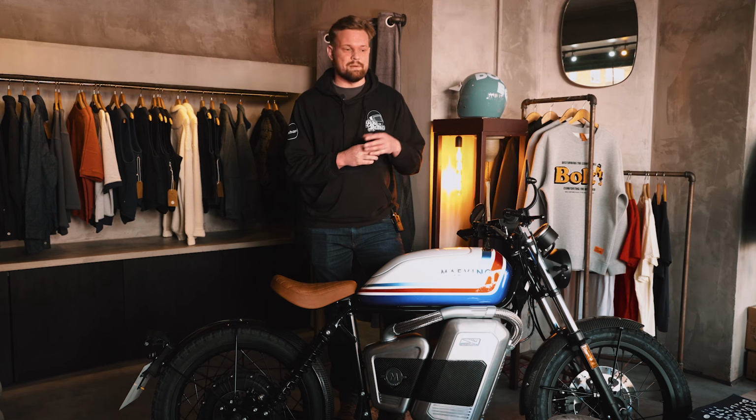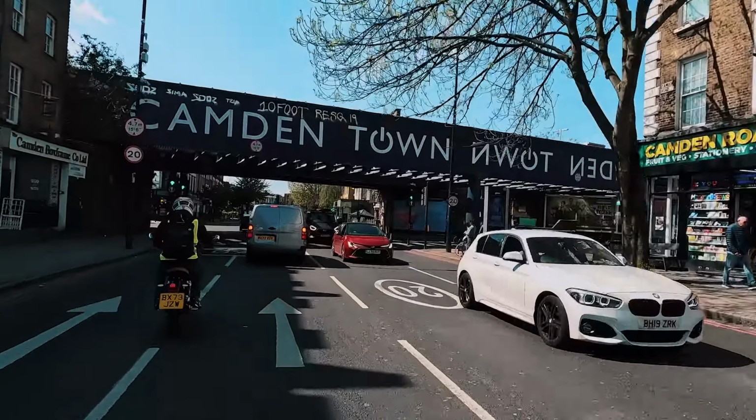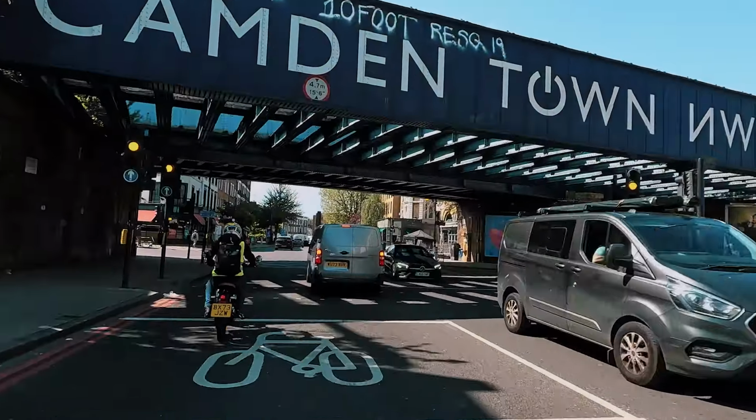And of course, because it's entirely electric, it's entirely silent. So you do hear a few squeaks and a few noises that you don't otherwise hear on a motorcycle, because you've got maybe an engine or you've got the vibrations that just cover all of that up. But riding around in London in basically complete silence was really, really nice and quite refreshing in a weird way.